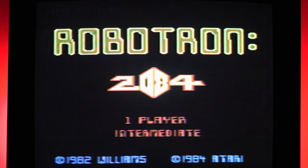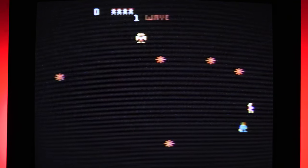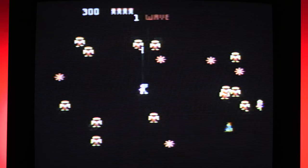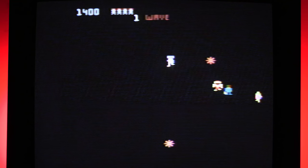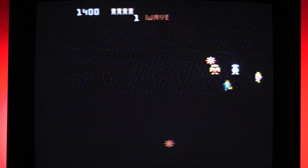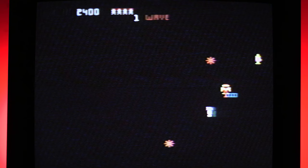Reasons why the Atari 7800 is better than the NES, and you're looking at all of them at once on screen. It's Robotron 2084, one of my favorite video games, being played properly on the Atari 7800. Save the last human family.